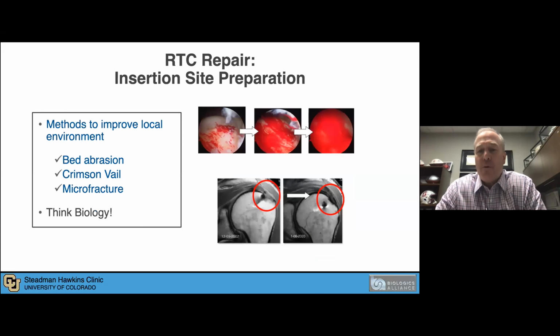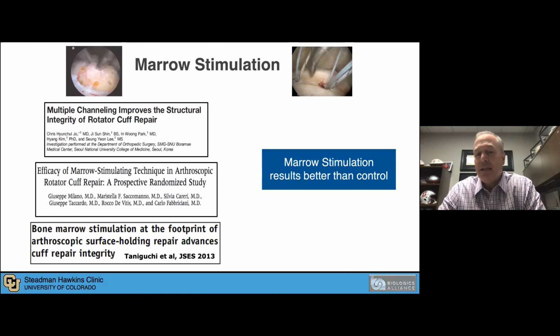So one of the best steps forward as far as optimizing biology is just insertion site preparation. This has been termed many things in the literature, including bed abrasion, the crimson veil technique, or even local microfracture or microdrilling. Nonetheless, it creates bleeding bone, and with that, some cells, and it's the first step towards thinking biologically. If you break the studies up into groups that use marrow stimulation or microfracture-like preparation with rotator cuff repair versus rotator cuff repair alone, the site preparation side does better than rotator cuff repair alone. So plenty of literature to support your decision.